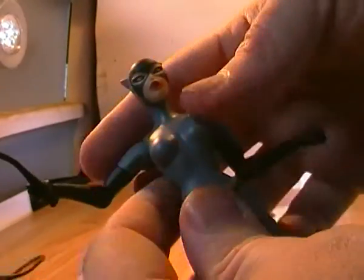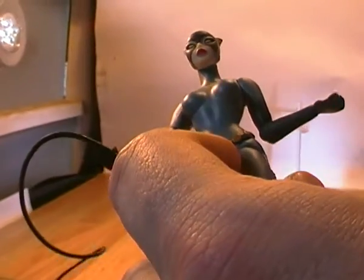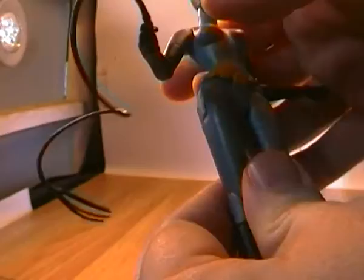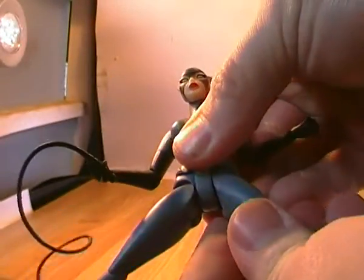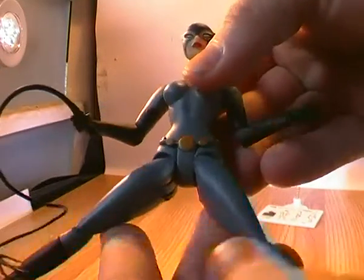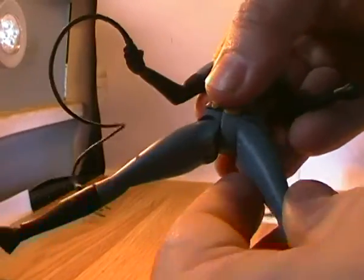Now, unlike Batman and Robin, she has no waist articulation. They had a waist swivel, whereas she doesn't. But she still has that kind of weird, kind of T-crotchy style hip joints. She can do splits that much. She could probably do a bit more, but I don't want to force them.